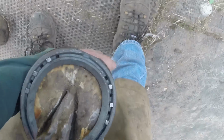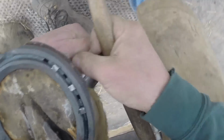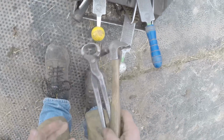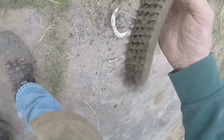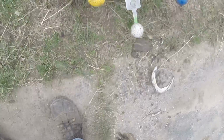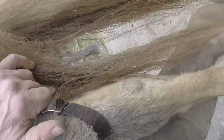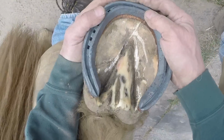So just put the pincers under the head of the, or the end of the nail, hammer the nail into the fullering, that groove, that tightens everything up. Make sure there's no slop in it. So when I finish off, I'll be pulling the nails down nice and tight to the foot. Caught the strap from her rug around her leg.